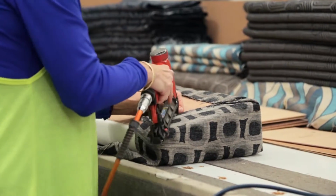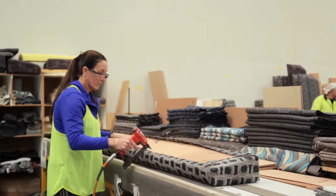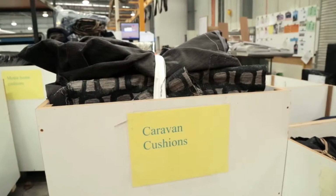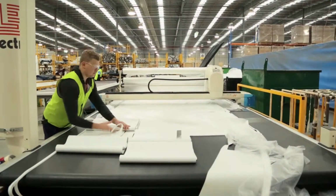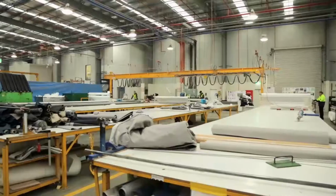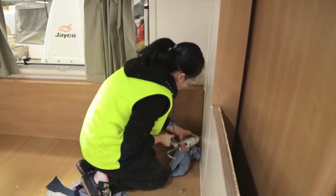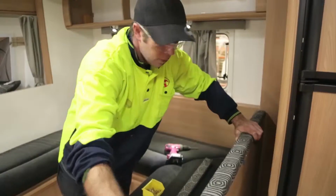The sewing section keeps in excess of 50 fabrics, all Jayco's current lines, as well as old stock in case they need to fill an order for a repair of an older model. About 47 people work across cutting, sewing and filling, producing all the soft furnishings for about 50 RVs a day. Back on the production line, the expander's tents are installed and the soft furnishings are added at the very last stage before the van undergoes its final quality check.